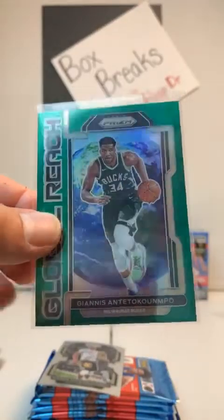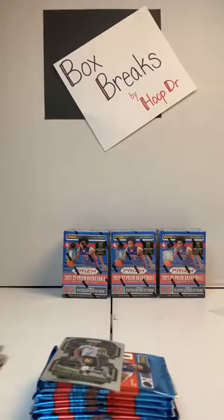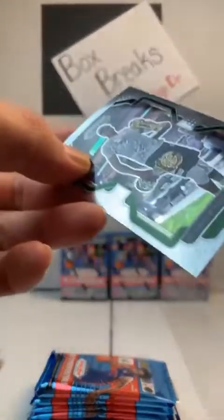Talk about a nice little color match right there. Beautiful card. And then this card's so cool because he's got those trophies.